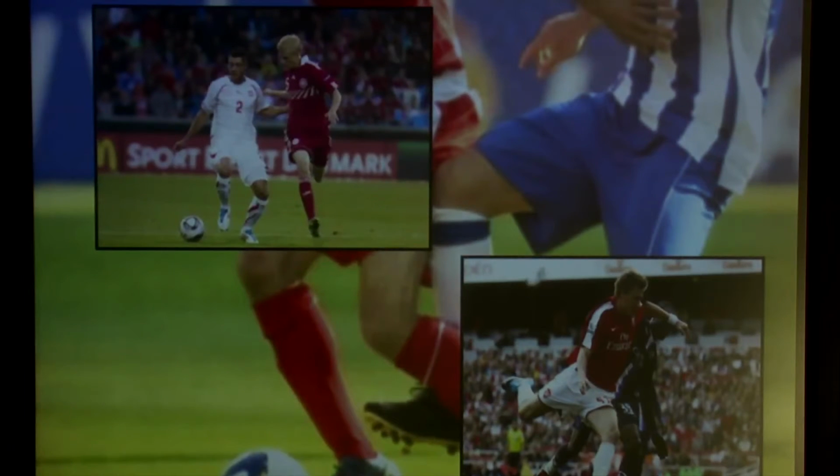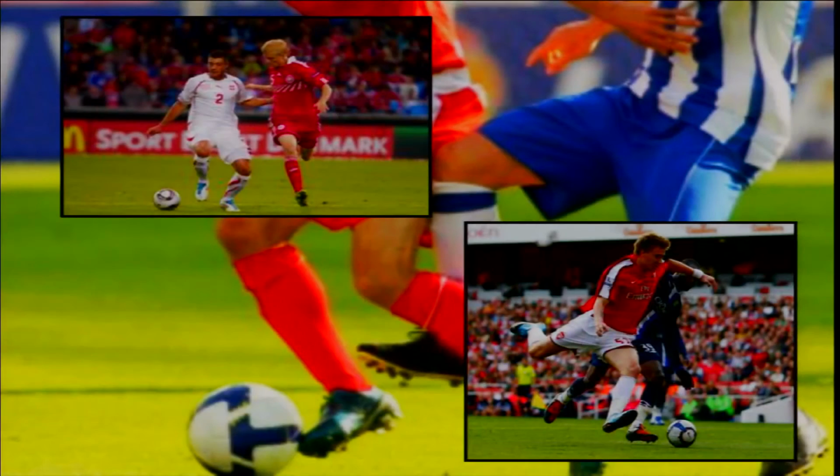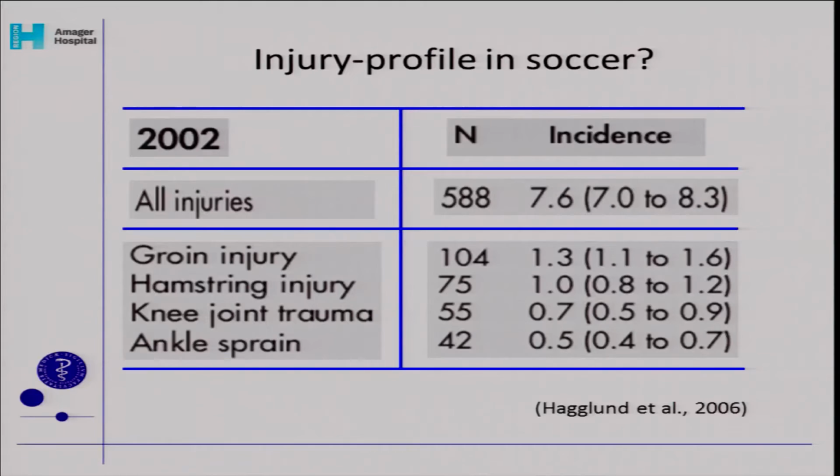The main model that we use at our research center is football or soccer. These are two examples from two very talented footballers we have, with very serious injuries. The first one has been out for 13 months with a hamstring injury. And this guy was out for more than a year with groin-inguinal problems. These are our two main research areas, and we've also performed RCTs in these areas.